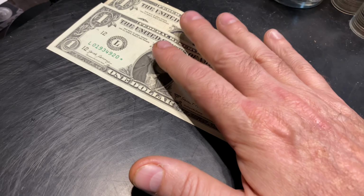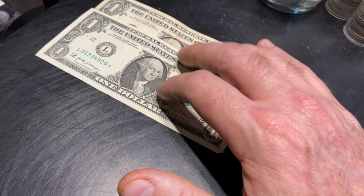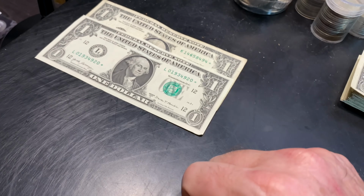Two straps down, two star notes so far. And as a reminder, I'll be checking the star notes for their rarities at the end of the video, and I have that star note lookup site also down below.